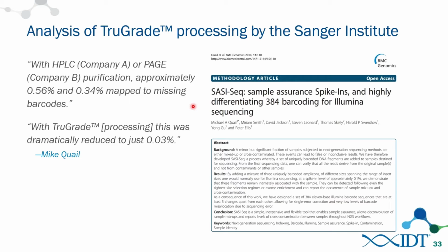So when you're looking at variants that are lower than 1%, even losing that percentage of reads is still quite a lot. So they were looking to reduce that, and they ordered true grade processing from IDT, and they were able to dramatically reduce the crosstalk to 0.03%. And that's a 10-fold reduction. So if you're interested in clinical diagnostics and adapters for calling rare mutations, please ask us about true grade.